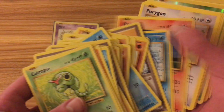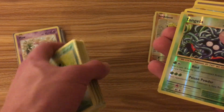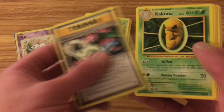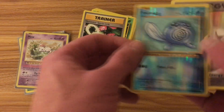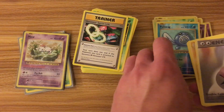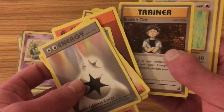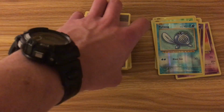Oh, we have more reverses back there actually. Okay, so that's all bulk. And this is actually looking better than I expected so far. There were a few reverses in the listing. Oh, we just have one reverse. Back to the commons. Another reverse, Poliwag. They actually look like they're in good condition as well. Yeah, near mint cards, despite the use of the elastic band. Classic artwork. Just takes you back to a time. Silver Spirit Link. Okay, so that's the bulk, and then this here is probably the good stuff.